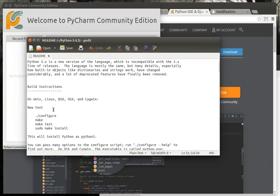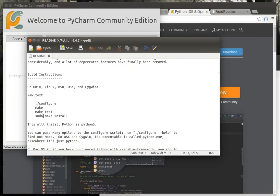If you're on Linux, Unix, BSD, Mac, whatever derivative, you're going to actually have to compile it by doing ./configure. And if you've done this before, you've done this a million times, you just go into the directory, you do ./configure, make test. Make test on my machine actually failed. But then you do sudo make install, and that actually installs it as Python 3.